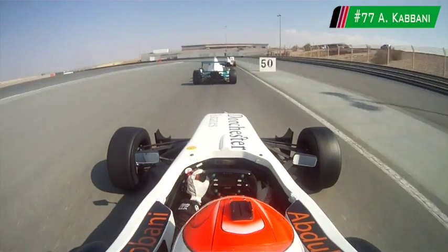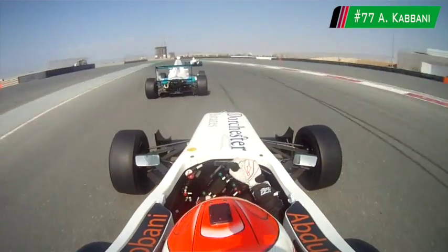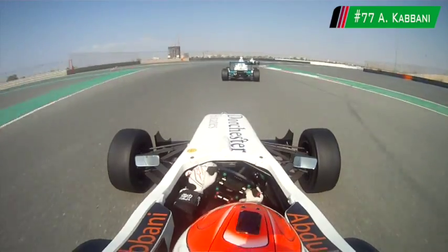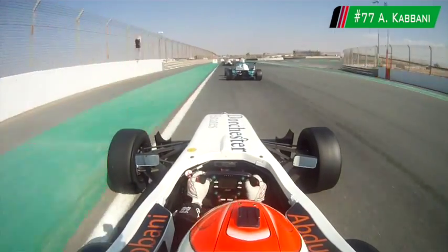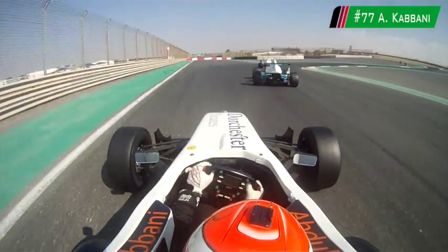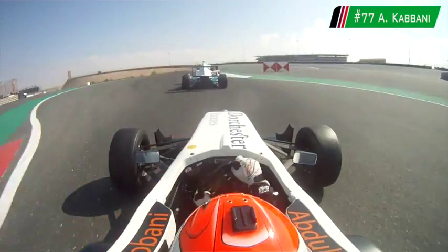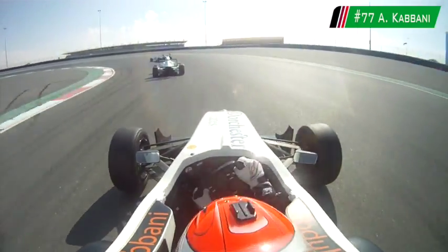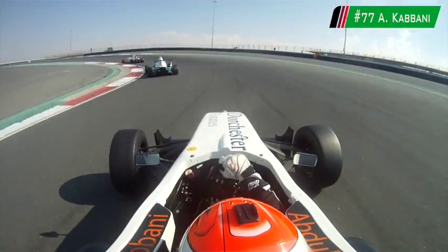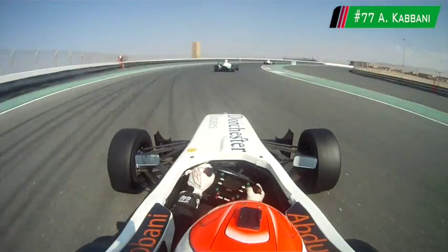Back on board with third place Kabani as they head into turns 17 and 18. This is the infield section of the circuit. And they head on now to the shortened back straight into this very tricky club length uphill. Tyres are quite cold. It was a very cool day. We're into turn 14 now, in the bulb section, which heads uphill to turn 15, the right-hander.